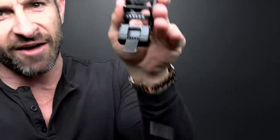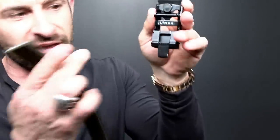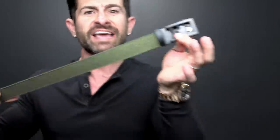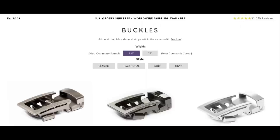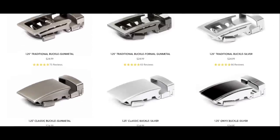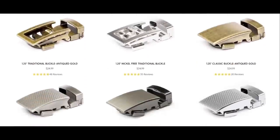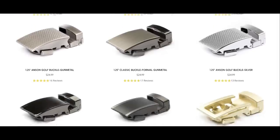Speaking of buckles, all Anson buckles are interchangeable. Check it out, right? What? Exactly. And then if I'm like, yo, I want to make a super sexy green and black belt, guys, check it out. It's that simple. An Anson belt has a ton of different buckles. They've got black, they've got steel, they've got gunmetal, they've got silver, they've got gold, guys, they've got brushed, they've got shiny. You name it, they've got it.